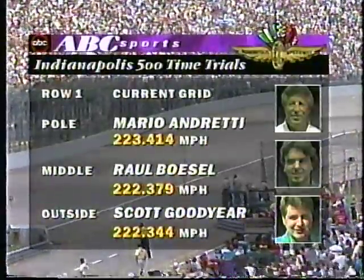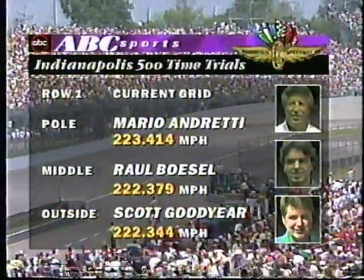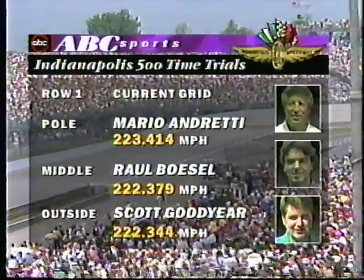Okay, thanks, Carl. There may be the strategy that everybody else is thinking about. There may be a lot of time left in the day. Here's the way they line up at the moment. The front row is still Mario Andretti on the pole. We'll be back.